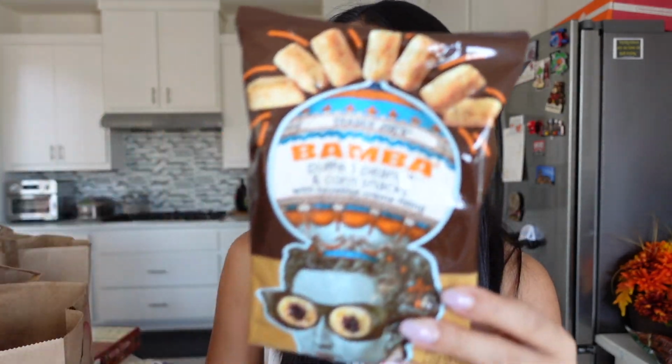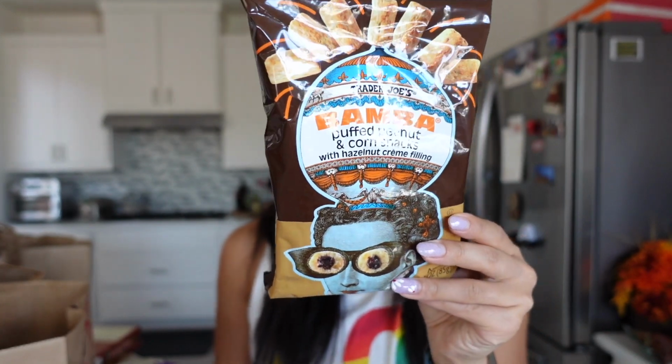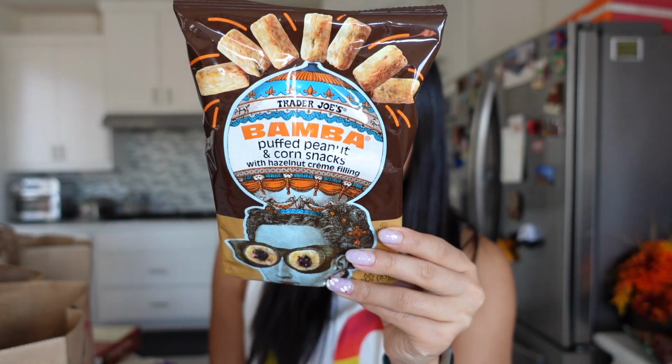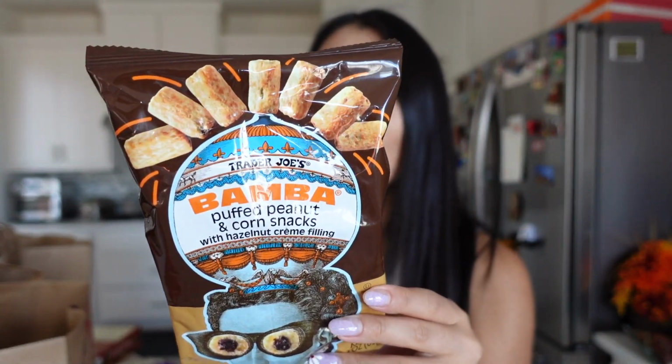Love them. Okay, this is my guilty pleasure. I always try to eat healthy, but I still have my weakness, and this is one of them. This is a Trader Joe's Bamba puffed peanut and corn snack with hazelnut filling. I love this one so much, but this is so bad for you. It has canola oil, sugar, sunflower oil, so it's not healthy. That's why I only buy 1 bag. It just tastes so good.